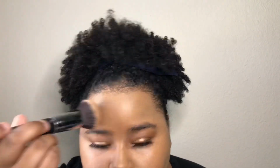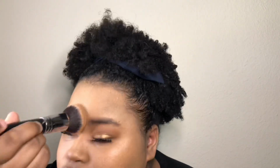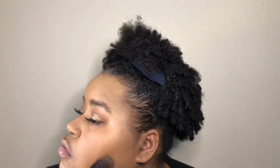So then I'm taking the Morphe foundation powder and I'm just putting it on my face. I like to kind of stamp it on rather than swirl it on, because we don't want swirl marks in our foundation at all. So yeah, I'm just taking the Morphe powder, stamping it on. Best setting powder in the world. And then I'm going in and contouring with the 2 shades that I also put on my eye. I'm using a Morphe brush for this.